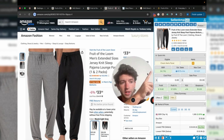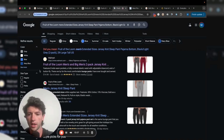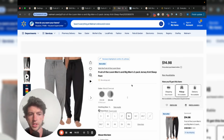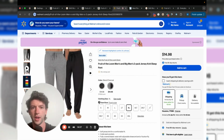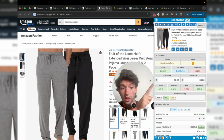So our max cost here on SellerAmp is 14 bucks. So we need to pay $14 or less for this to be profitable here. Plugging these in on Google here, we can see, aha, yeah, 14.98 here. Right, so we can see at 14.98. So we can see a couple sizes are out of stock here, but taking a look here, we can see, yeah, 14.98 in stock right here. So if we plug this in, 14.98 here, we can see we're close, right?